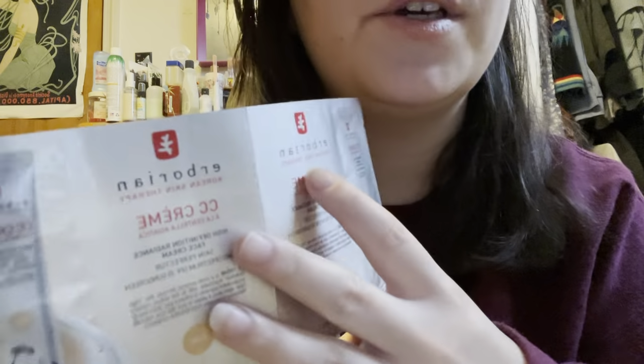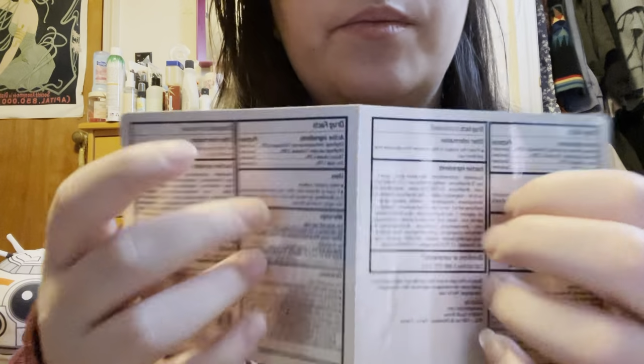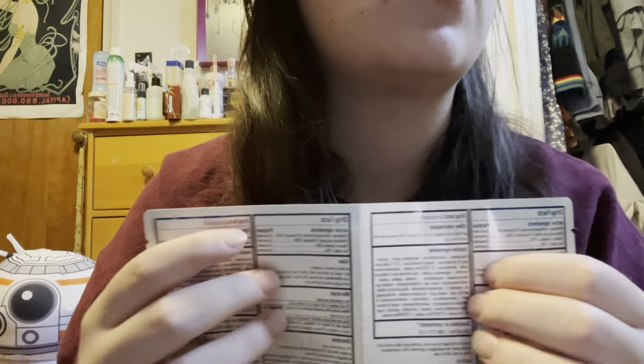Let's move on to, so these, is this, oh no, it is in English. I don't know what these shade names are though, they don't look like they're in English. This is Herborian Korean Skin Therapy. I've never heard of this brand, but these are CC creams and they're both in a different shade, so you can use one of two. Hopefully you fall into the two, I guess. Although maybe they adjust it. No, because this was a whole set, so why would they adjust it?